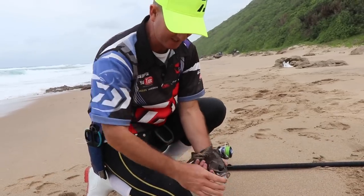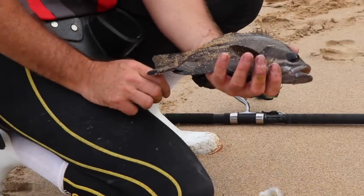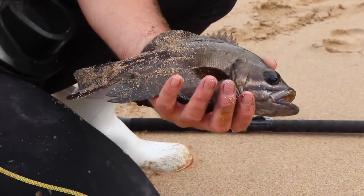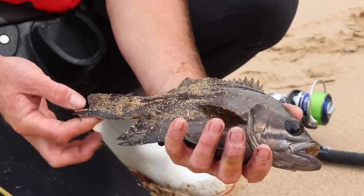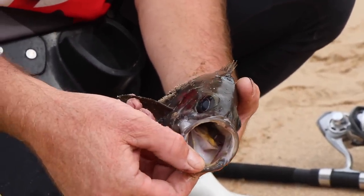First little lantern that's come out. Hopefully we catch a lot more of these this evening. It's undersized, unfortunately, for me to even weigh or measure. Lovely big eyes, a very visual hunter. Strong tail, big mouth, very big mouth.